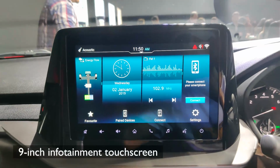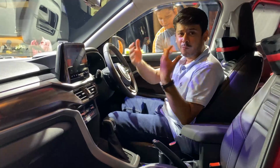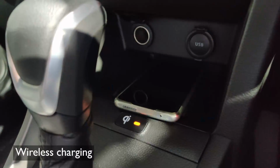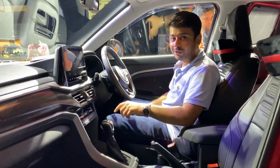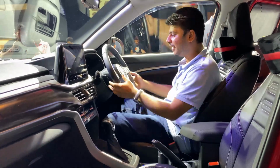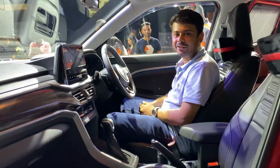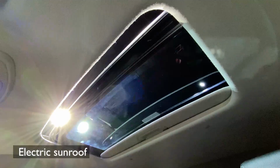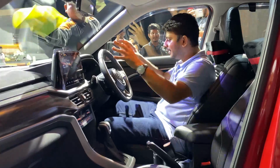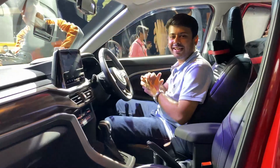Now let me get this right. It gets Smart Play Studio Pro, which gets wireless CarPlay, Android Auto, a wireless phone charger, very important in this day and age, and you get a new 6-speed automatic transmission now with paddle shifters. So it will be really fun to drive this new Brezza. You also get an electric sunroof on the Brezza for the first time, and I think all these changes together make the interiors of the Brezza a very nice place to be in.